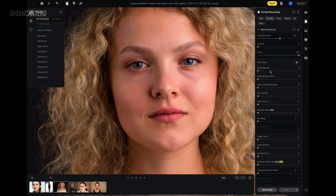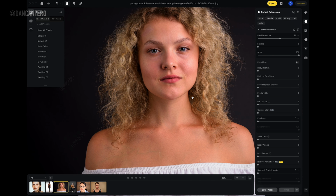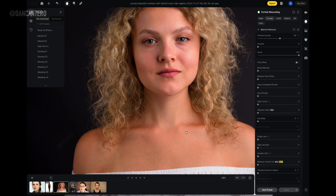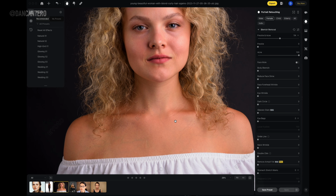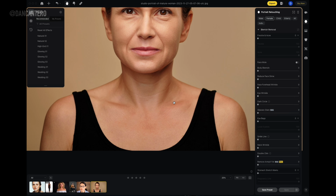Let's move on to the next one, which is body blemish. I've only got a headshot of this girl, but I can see like the top sort of chest area here. So she doesn't need any editing on that. I've got another image in here that might be a little bit better. This is just someone that's just a little bit older.